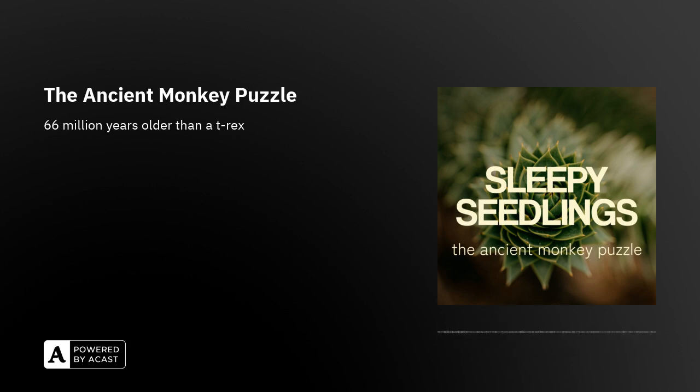Ecologically, Araucaria araucana plays a crucial role in its native habitat. Alongside providing shelter and food for various animals, the tree's longevity and resilience make it an essential component of the forest ecosystem, contributing to biodiversity and environmental stability.